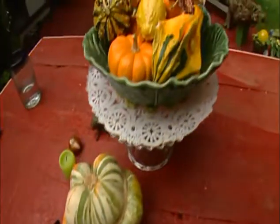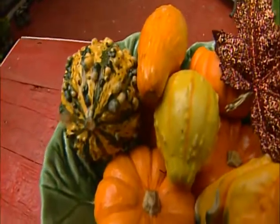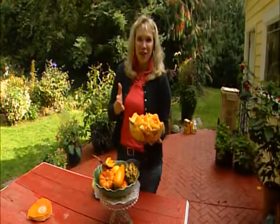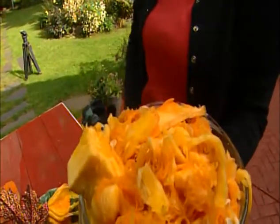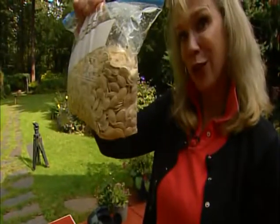The choices are mind-boggling. Squash come in so many fascinating shapes, colors, sizes, and some are so interesting it's hard to cut into them. So while the kids are getting their hands dirty, fishing out the innards from the inside of the pumpkin, ask them to save a seed or two.